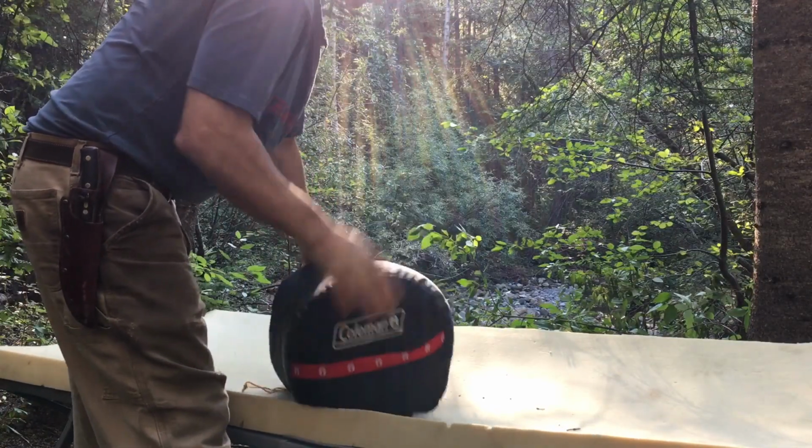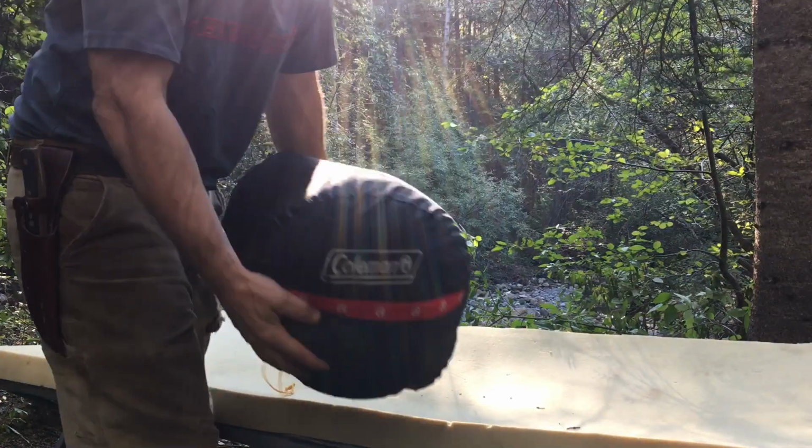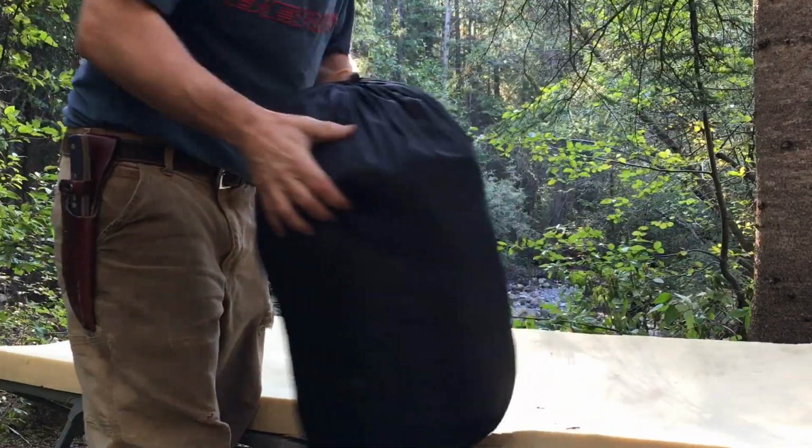So it holds that sleeping bag very well. It's a US company, but no doubt made in China. But my last one lasted me 18 years, and I used to sleep always right by the fire. I used to just lay my sleeping bag down and I would just throw logs in the fire.